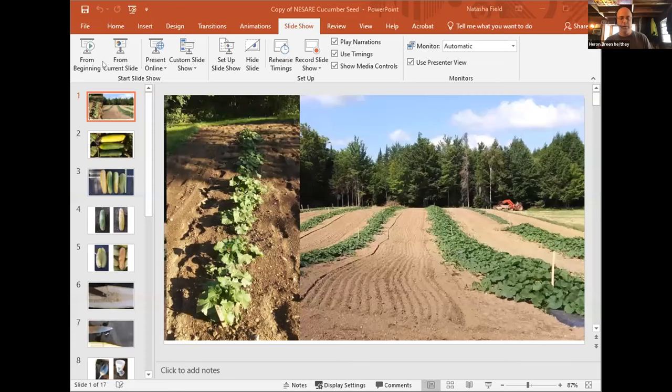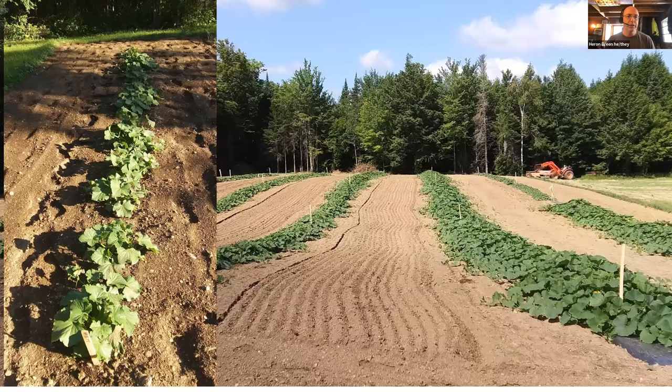So Heron, if you wouldn't mind introducing yourself, and we'll pull up the cucumber slides for you to discuss season length for crops. Sure. Hi, my name is Heron Breen. I live in central Maine, St. Albans, Maine. And I've been farming and growing seed for about 18 years by myself, independent, not for someone else.